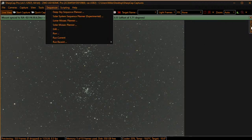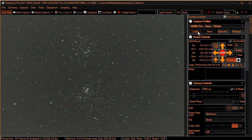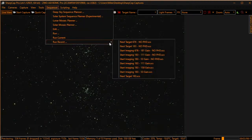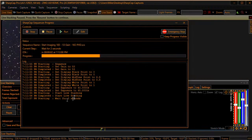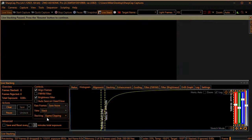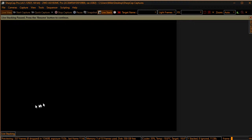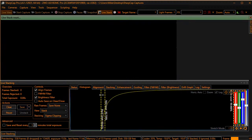And in fact, I want to switch this. Again, we're doing a star cluster, so let's go with 15-second sub-exposures this time. Because with star clusters, they're very bright. You don't want to take too much for exposures because they will just blow everything out. And reset this.